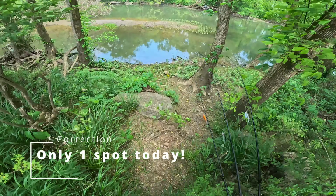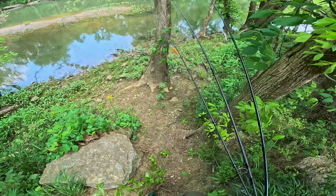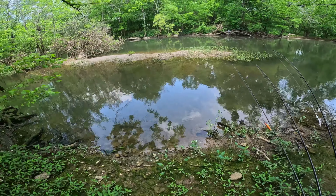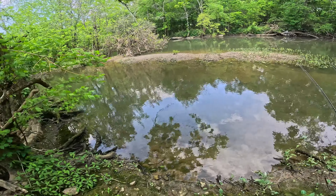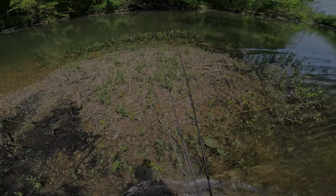The first one we're at here is just under 96, or Old Fort Parkway, and we weren't planning on wading at all today, but we want to cross this little channel here and get out to the open water, so I don't think we have a choice. All right, we made it across.